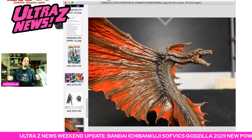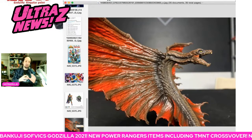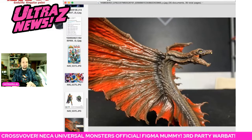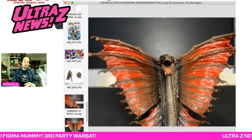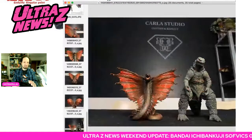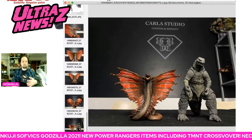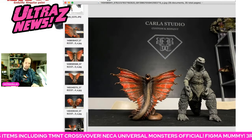Okay, last toy thing we're going to talk about tonight is a third-party item. This is from Carla Customs, and she does great work, amazing work, phenomenal stuff. And yeah, this is a beautiful GVK Warbat. How awesome is this? I love this. So good. And here's a side by side with a Monster Arts Godzilla 2019, and that looks fantastic. I think that would be the proper size from what I've seen in the trailer. It looks like this would be that size, especially since the tail is curled down.